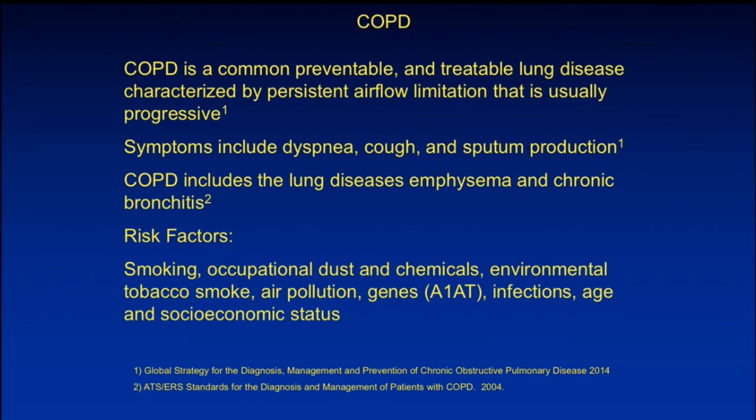COPD, as you know, is a common preventable disease. Symptoms of dyspnea, cough, sputum production. What are the risk factors? The biggest one is smoking, of course, but there's also occupational dust and chemicals, things that we're experiencing out there in California.